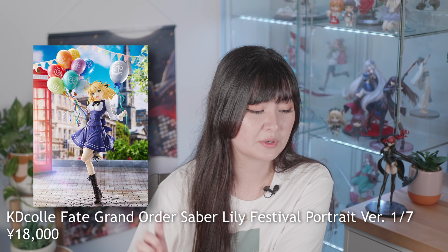And the other Fate figure for October is the Saber Lily Festival Portrait 1/7 figure. I mean, look at her. She looks so cute, so happy. It's such a happy figure. It's like the balloons, it's so colorful. I just couldn't say no either.